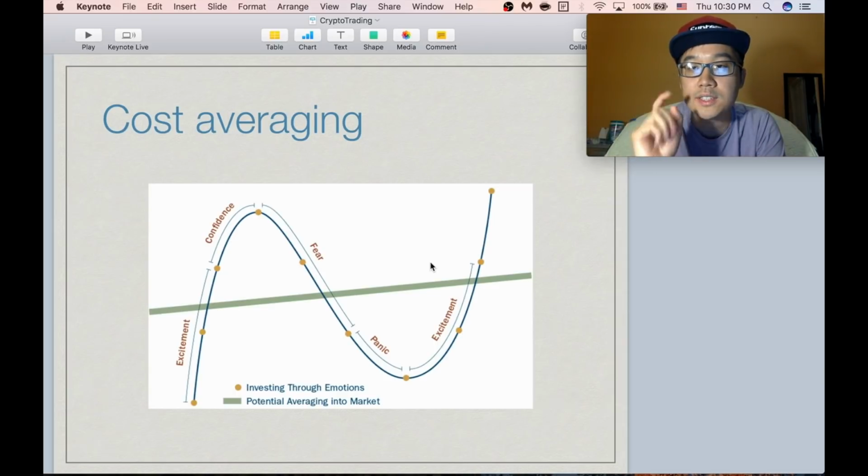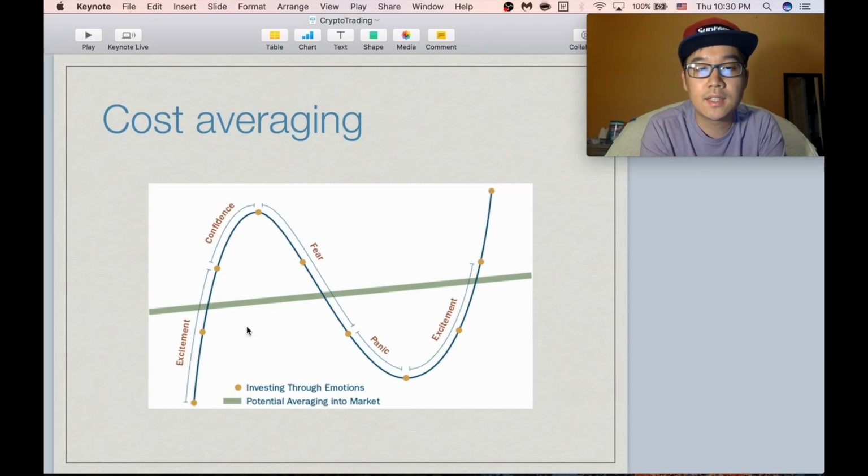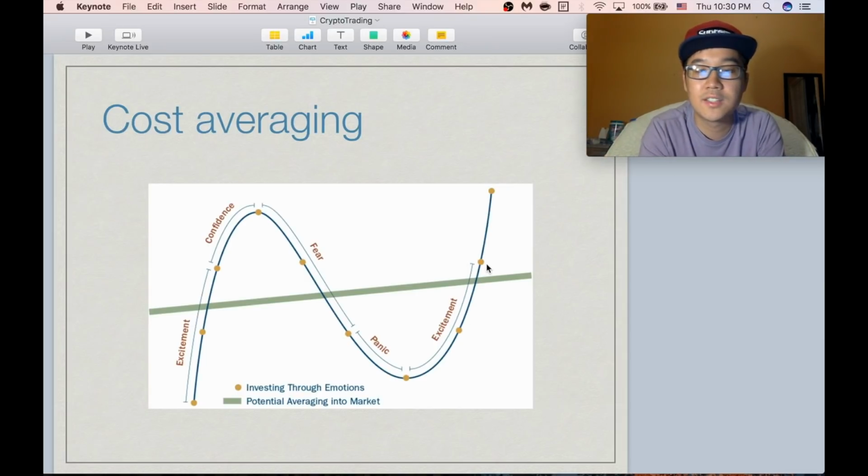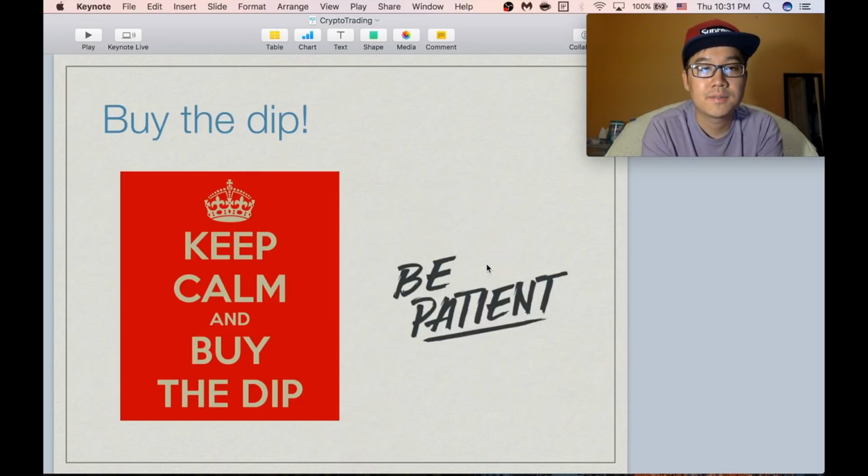That way, it's more conservative, because the lows are less low and the highs are less high. You're averaging, it's called cost averaging. So rather than putting all your money in up here and then it dropping down a lot and you're like, I screwed up, it won't be that bad because you're buying a little bit here, a little bit here, a little bit here, and on and on. So it protects you from really big drops and really big losses.